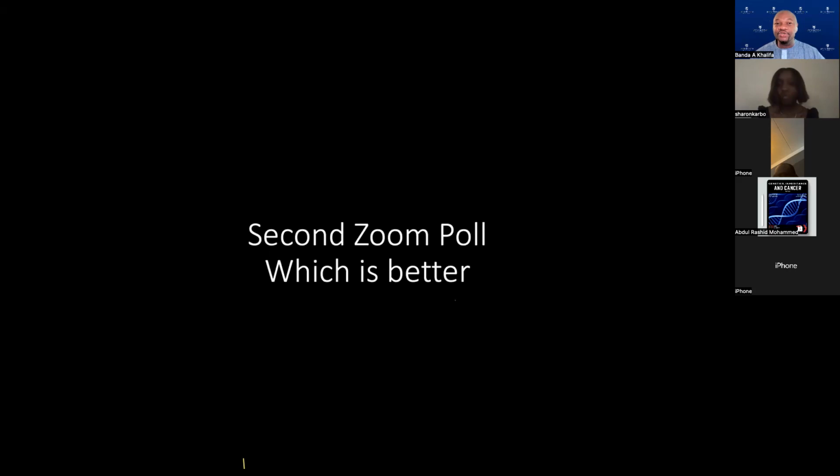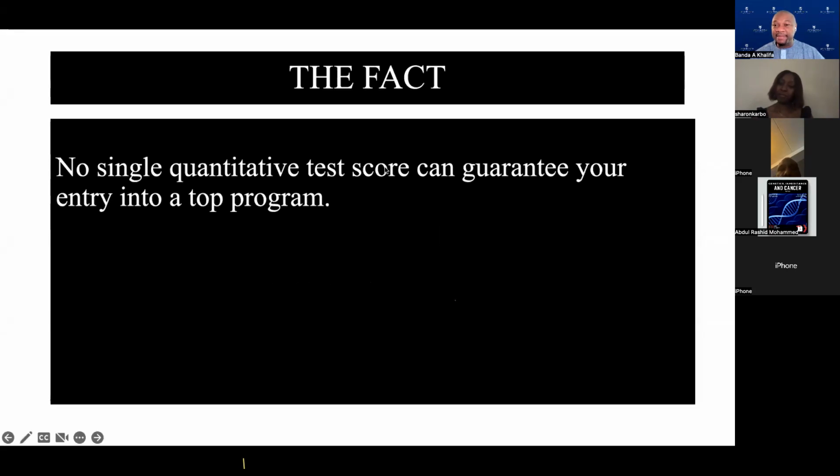Okay, if I tell you the GRE scores that I had and the schools I got into for my MPH program, you'll be amazed. There were times that I even contemplated retaking it, okay? But I just said, no, let me just put in this application. Let me just make sure the other elements in my application are strong, okay? So there's no single quantitative test score that can guarantee your entry into a top school. You can have a GPA of 4.0. You can have a GRE score of 98 percentile. It won't matter if your other elements are weak. Okay, so it's a blend. Okay, but to me, I'll pick an average GRE score and a very strong recommendation letter anytime, because those are very important.